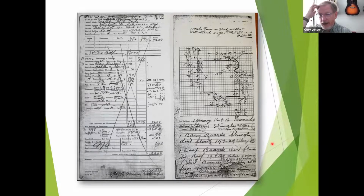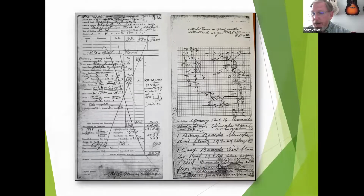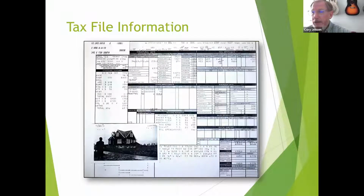And I know the Salt Lake County Archive, if you Google Salt Lake County Archives, you can get information if the property had one of these existing when they scanned it and it's available. You can get a copy of that for a small fee. I would always recommend looking for these. But other than that, this is more likely what you're going to find in the tax file.